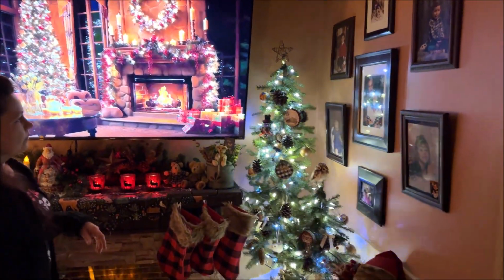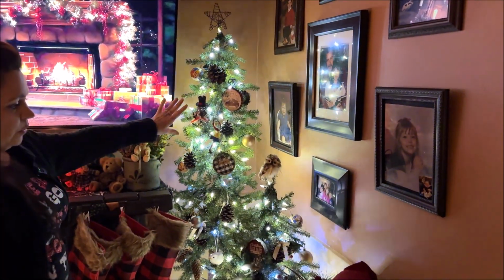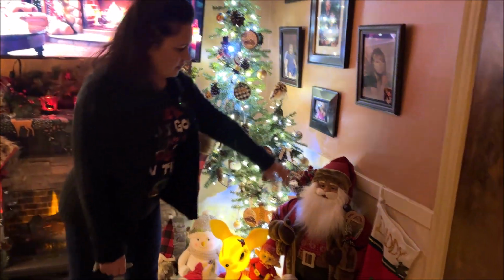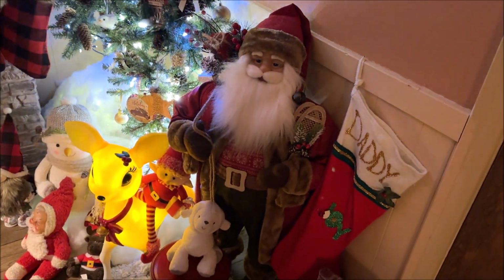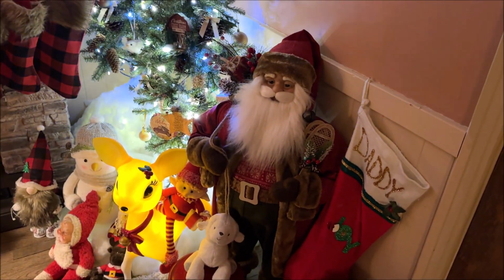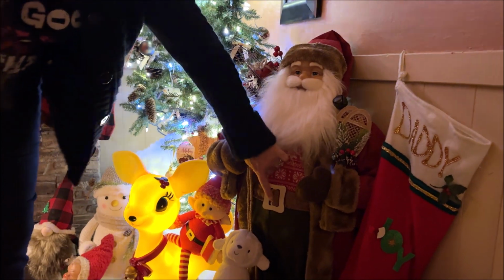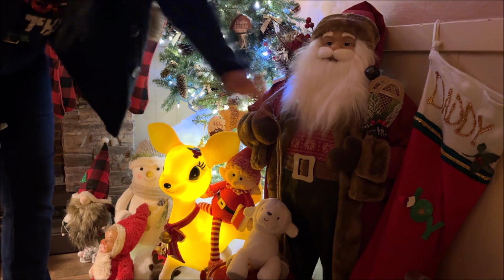Right. And then these trees stay up too, and I just do the same. I redecorate every season with something different. He's a new Santa this year. I really liked him. I thought he was adorable. And we got him from Home Depot, if anybody's interested. And he was more of a woodland. Look at his shirt and his little belt. He's adorable. I just think he's so cute.